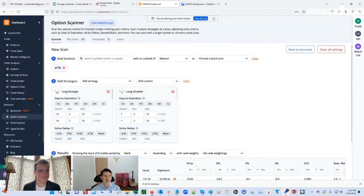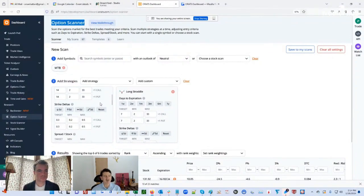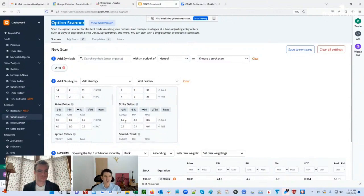Okay. So first thing, we go to the option scanner, and I typed in MTB here already, and then we're looking for long strangles and long straddles, and I spread out the days to expiration a little bit so we could capture more. This isn't a huge number of option stocks, so you kind of have to widen out your deltas and widen out your days to expiration in order to get as many results as possible. And then we'll show you how I go through and sort through those.